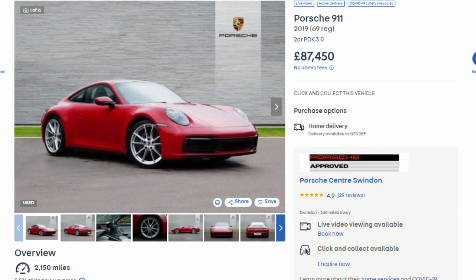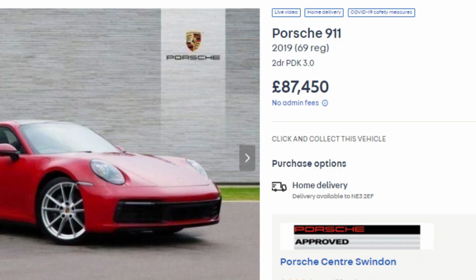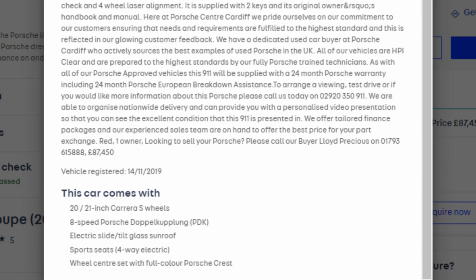Now, the cheapest one out of those two has got the more standard spec like mine has, with a couple of different extras on, so it's a little bit more expensive than mine was new. And we're going to take a look at that one first. Now, that car on the screen there has actually only got 2,150 miles on the odometer, and the car is on the forecourt at the moment for $87,450. Now, that is a little bit more than mine's worth, and there's a reason for that, and that is because of the spec list.